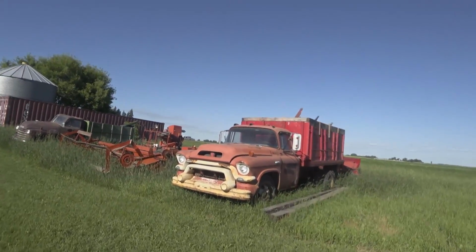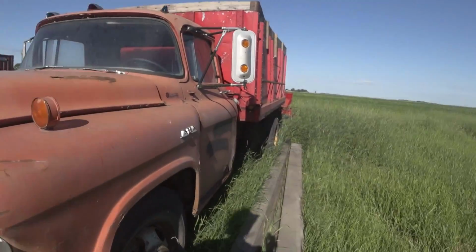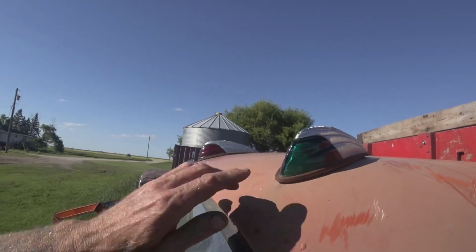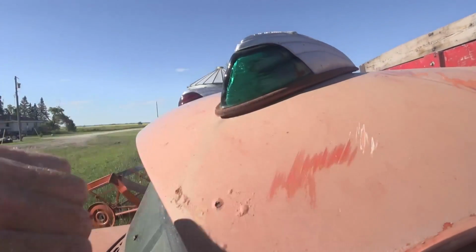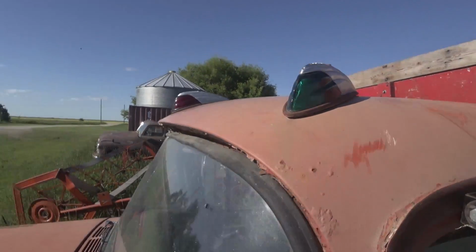But I'll tell you honestly, there's one part that I would love to have off of these. Step up on these timbers here. Look at those beautiful lights there. And they're steel, they're not plastic, and that's glass. Absolutely gorgeous. God, those are beautiful.